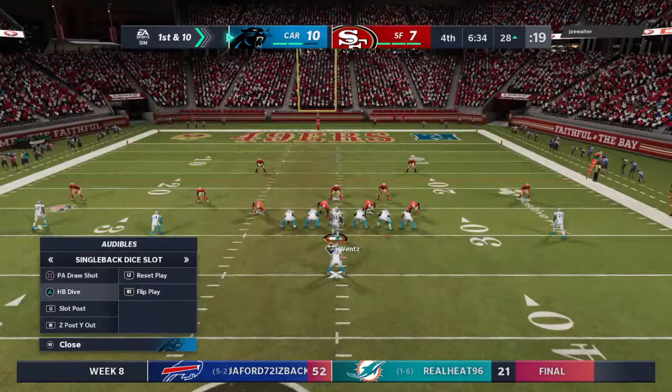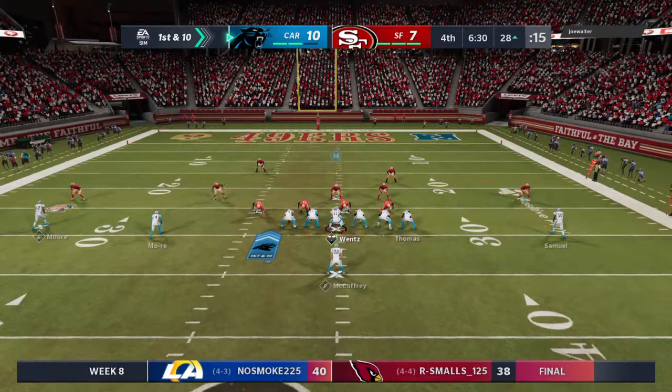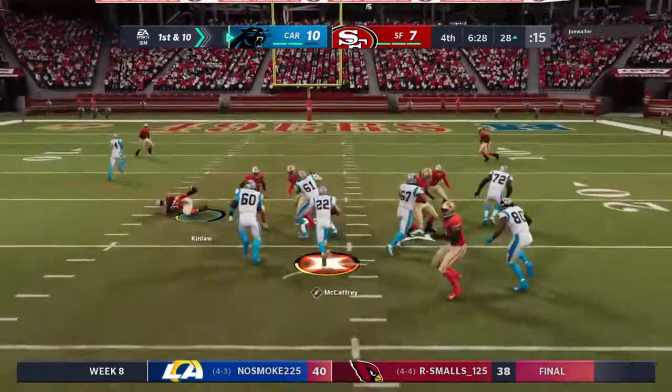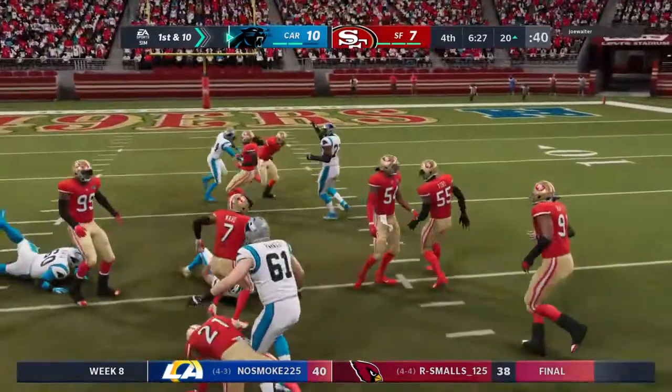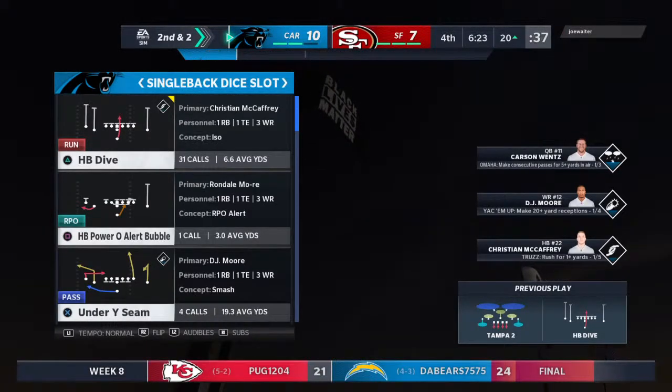Some pretty good games all weekend. We may have saved the best for last. This Monday night game has been a dandy. Here's McCaffrey. And the result here, a pickup of 8. Leaves him with 2 to go on 2nd down.